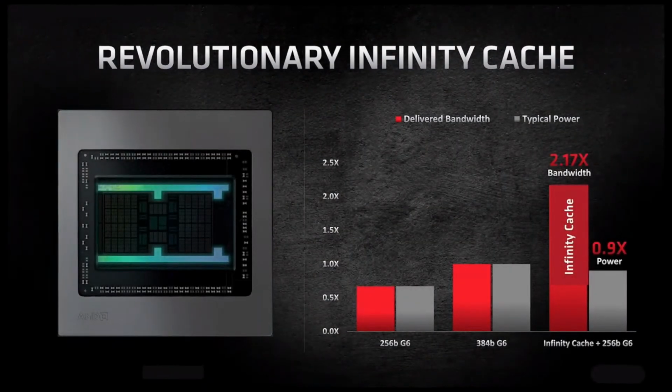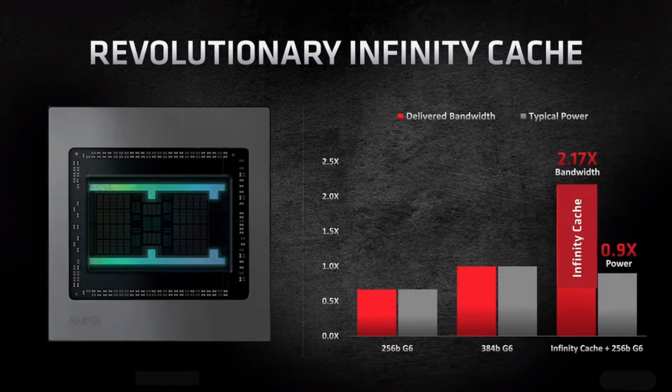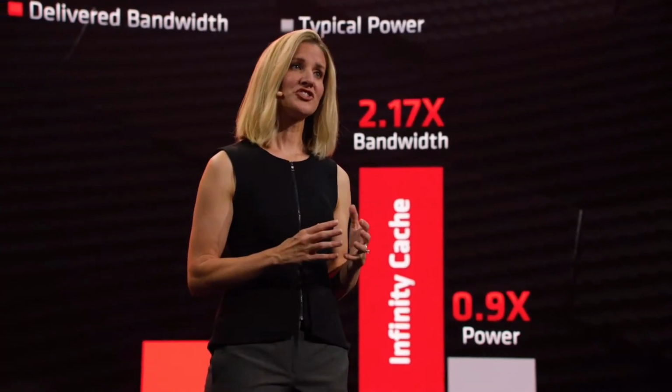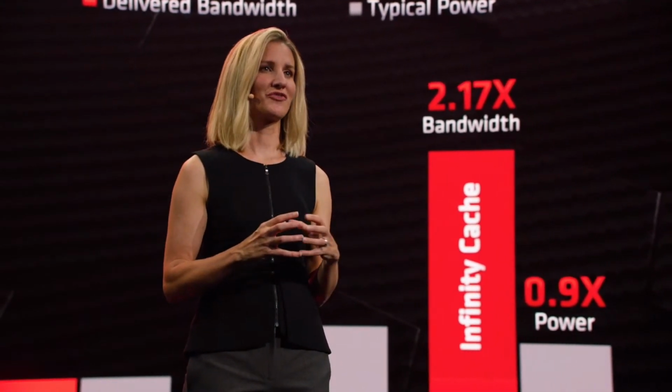Gaming at 4K requires more data to be brought into the chip. The amount of data more than doubles as we move from 1440p to 4K. The more efficient the memory subsystem is, the higher fidelity the images are, and the more you can push the frame rates. We took a new approach to solving this technical challenge for gaming and deployed a graphics-optimized, high-density, high-speed cache based on the Zen L3 cache.